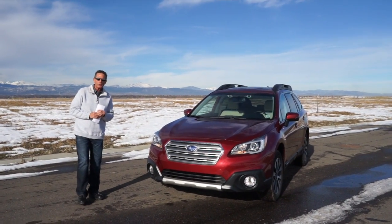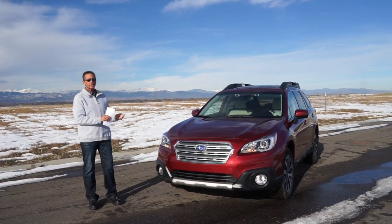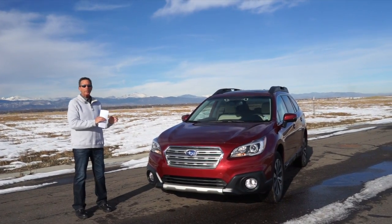Everyone, I am John Rush, your host today for this particular review. My son Richard Rush is behind the camera. This is the 2016 Subaru Outback 2.5i Limited.